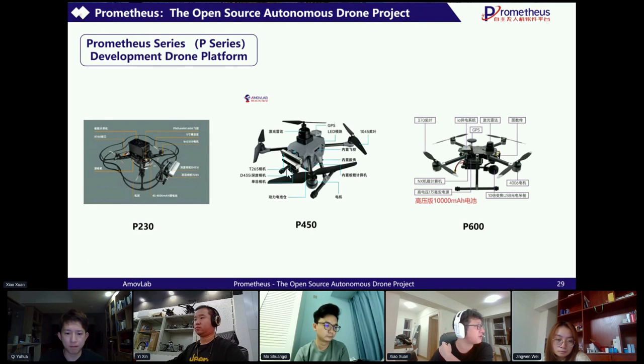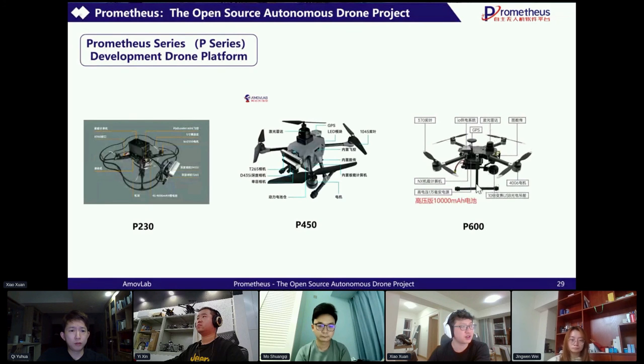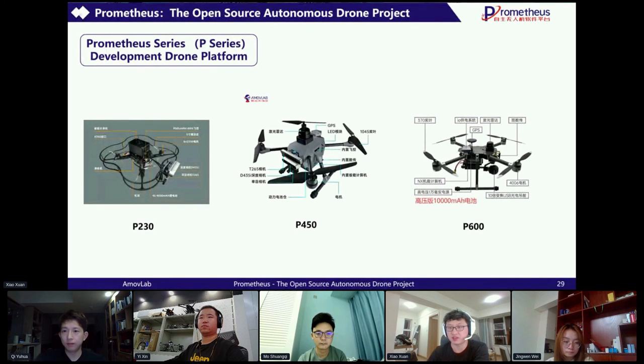In addition to the tracking camera and depth camera, the 2D LiDAR is the most usual sensor we use in our drones. It's all used indoors because the tracking camera can provide positioning data to the drone to replace the GPS data. For the Prometheus 600, it's still LiDAR and a camera, which can track the target, and that's basically all the sensors we use on our Prometheus drone. Our users use it a lot, and they share all their experience on GitHub.